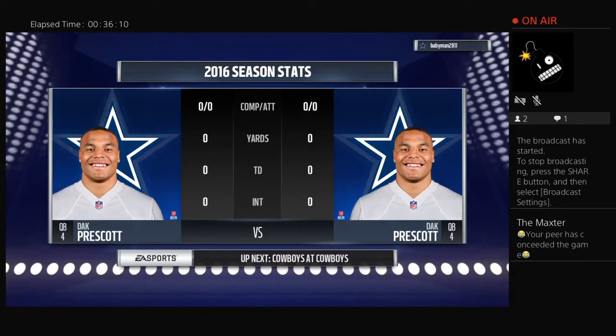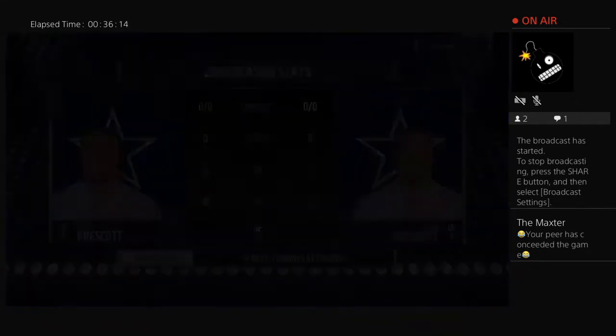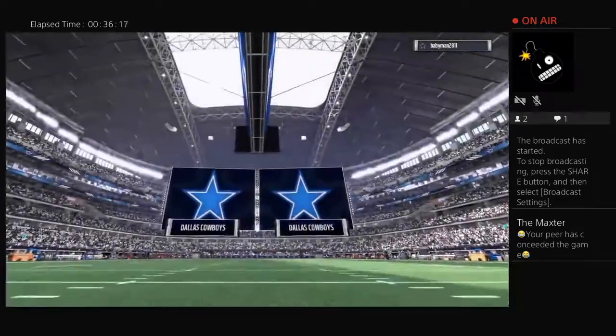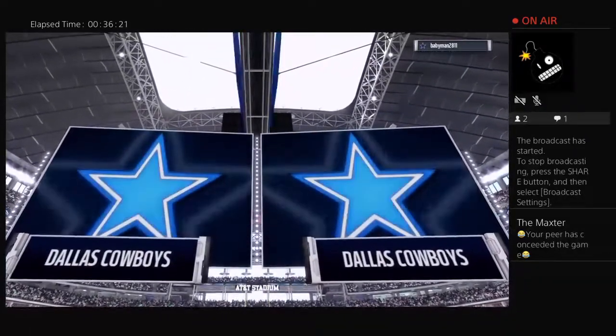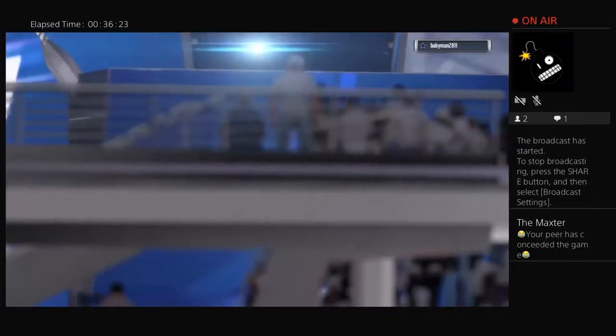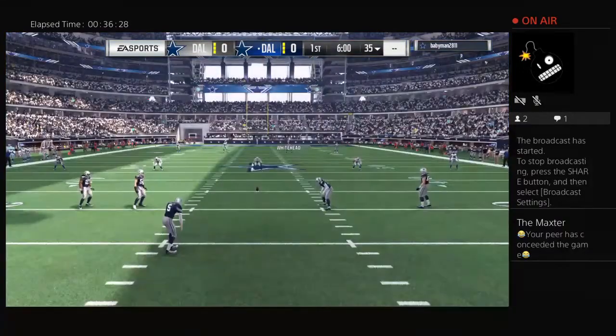Everybody. I'm Larry Ridley, and this is the NFL on EA Sports. Two teams who need their quarterbacks to step up and lead their offenses on the gridiron today. It's the Cowboys going up against the Cowboys. With that, we'll send you out to Arlington, Texas. Here's Brandon Godden and Charles Davis.